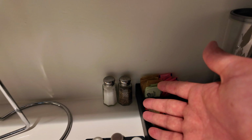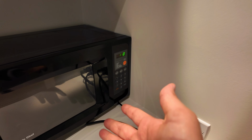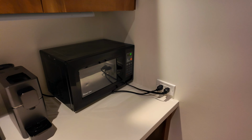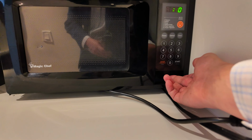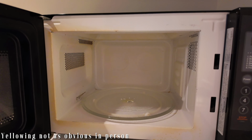And then also some salt and pepper in case you need it, because it looks like they do have a microwave over here, so maybe they expect you to cook something while you're staying at this location. But I am curious what the microwave looks like inside, because we've all had that roommate who just leaves it an absolute mess. And that looks really good. Very clean in there.